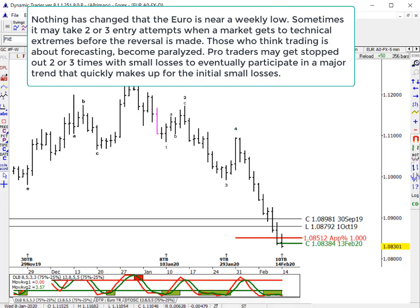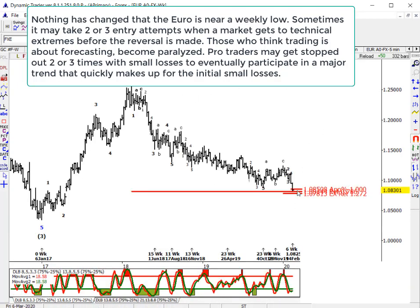And I'll go real quickly. Here's the weekly. The weekly, of course, they made a new low. I did not expect it to make that new low at all, but once we had this ABC confirmed, the new low was probable. We made that, but we're right down within pips of the 78.6% retracement. That's important. There's some other very important price relationships here.